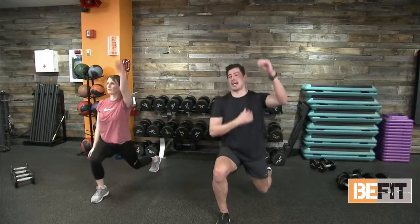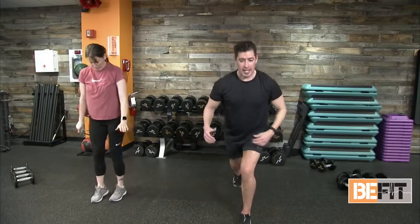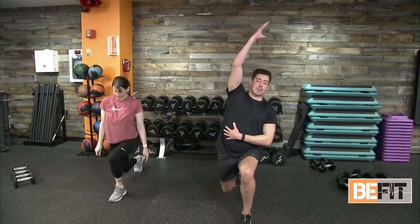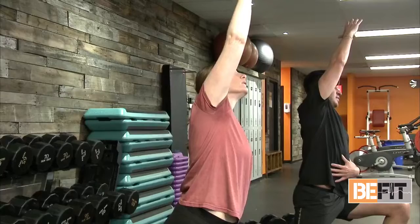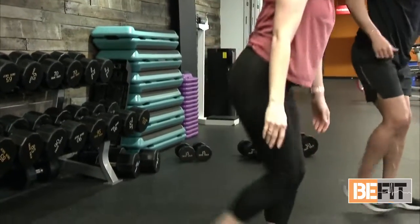Right leg is forward, left leg comes back. We are down into our reverse lunge with a left arm overhead reach. So a reverse lunge with a reach here. Nice controlled movements. Drop those hips back. Reach it over to the left and to the right. Good. Coming back up to center.